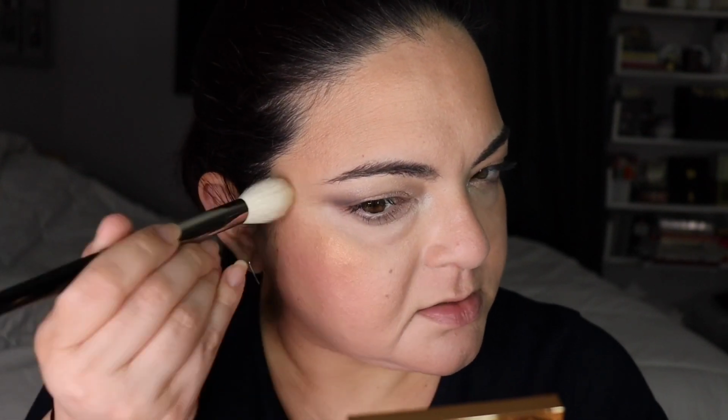I'm gonna go back to this side of my face again. So yeah, the color is a little bit darker than what I would like. Too gold for me. I like more peachy, champagne-y highlighters. I'm gonna go back with the foundation brush that I used earlier, the one from Bobbi Brown, and dampen it a little bit. And there you can still see some of the shimmer, but it's not as gold.